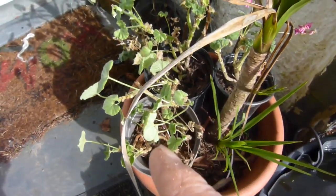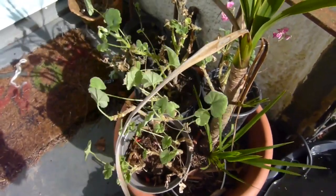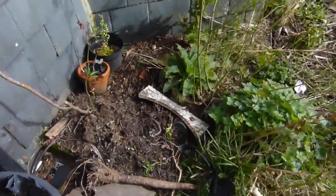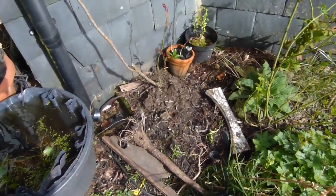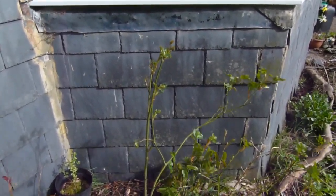I brought all my geraniums out now to enjoy the sun. They've been wintering in the porch, and everything near enough now has had a top dressing of chicken compost, so that's good. All my roses are starting to come back. They've all got some nice new growth on them.